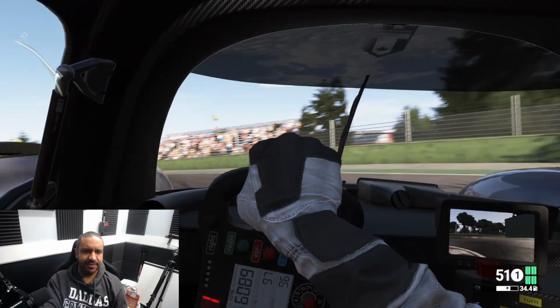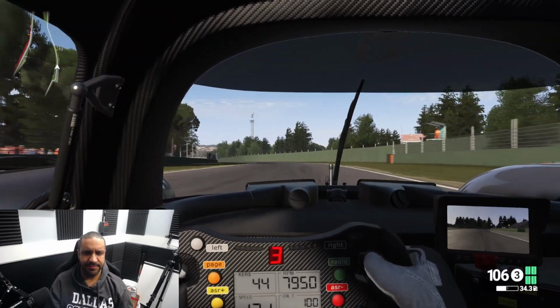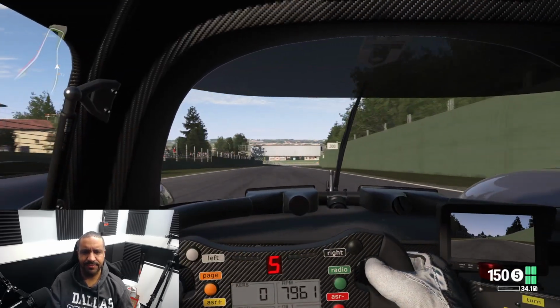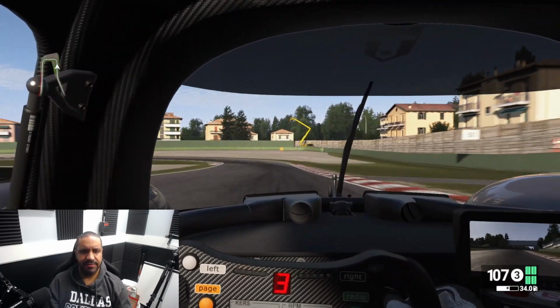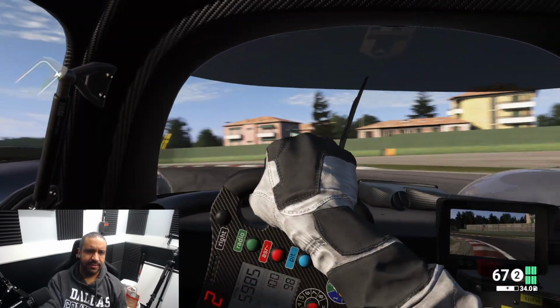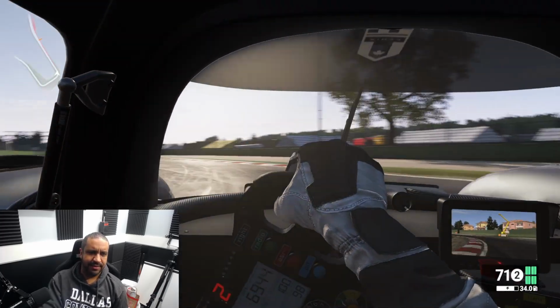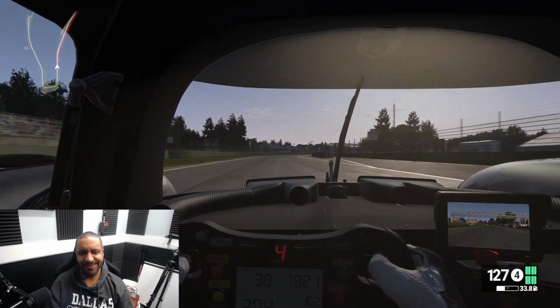Trying not to lock into the chicane here. And back on to the power. Minute 7-ish gone by. And braking hard downhill. Alright, let's try again for a clean lap here. Whoa. Come on, let's go, baby.